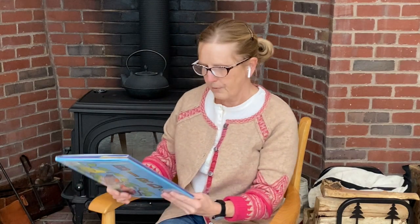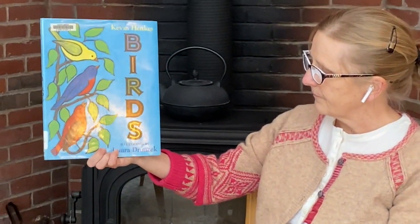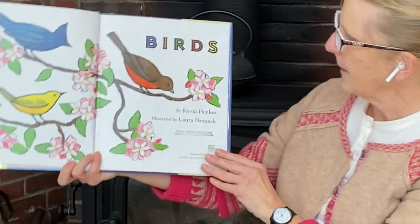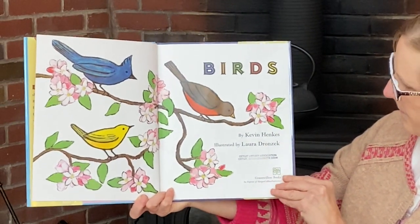And here's some other birds in a wonderful book that I really enjoy by Kevin Henkes called Birds. And I want to thank HarperCollins for letting us share this book with you today. Birds by Kevin Henkes.